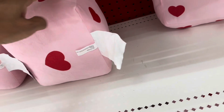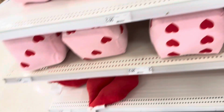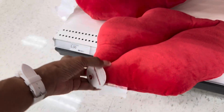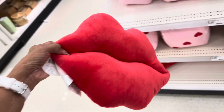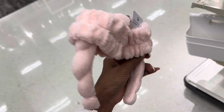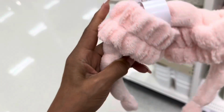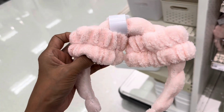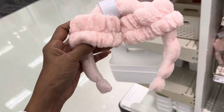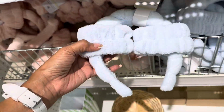These are probably the same $5. Let's check the price though. Oh yes, $5. Ooh, this is the cutest one. The red lip. This is the cutest one. So look, they have the headband and the wristband when you're doing your makeup. $3. So you put this on when you're washing your face, and the headband is to protect your hair from the makeup. And they also have it in blue, but I prefer the pink.